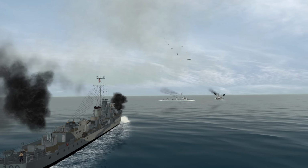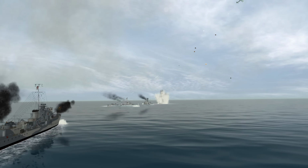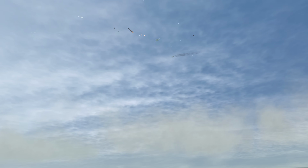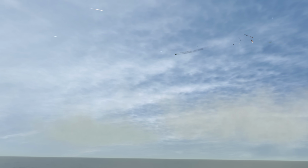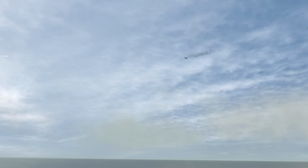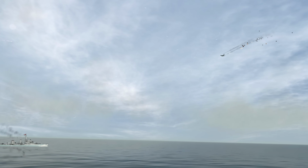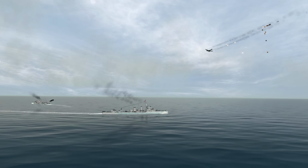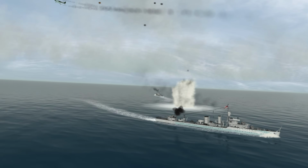Another aircraft closing in, diving in on one of the destroyers. Oh, near miss. This is absolutely insane to watch. A nice break from the near constant pinging. Another Ju-88's coming back around. The pom-poms are going crazy. Come on, drop your bomb right on that destroyer. Oh, I missed.